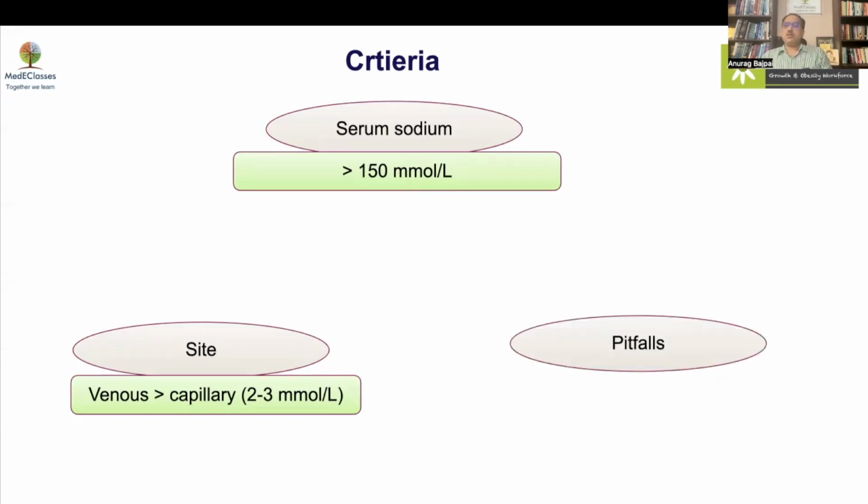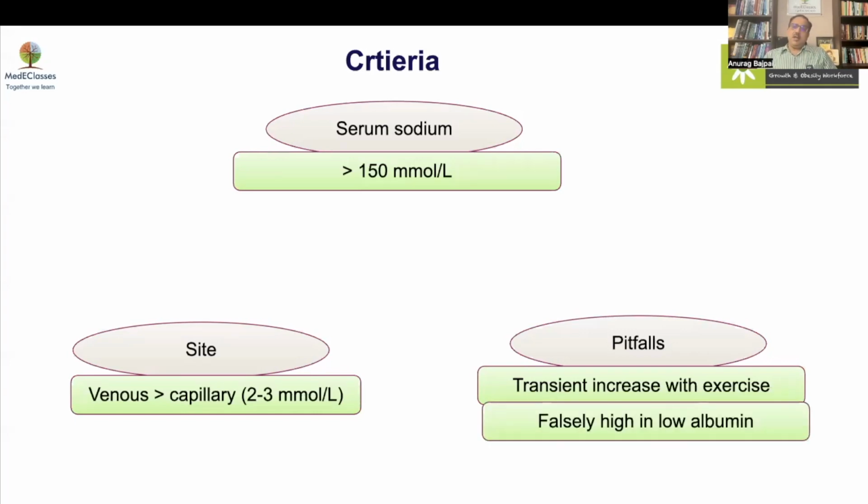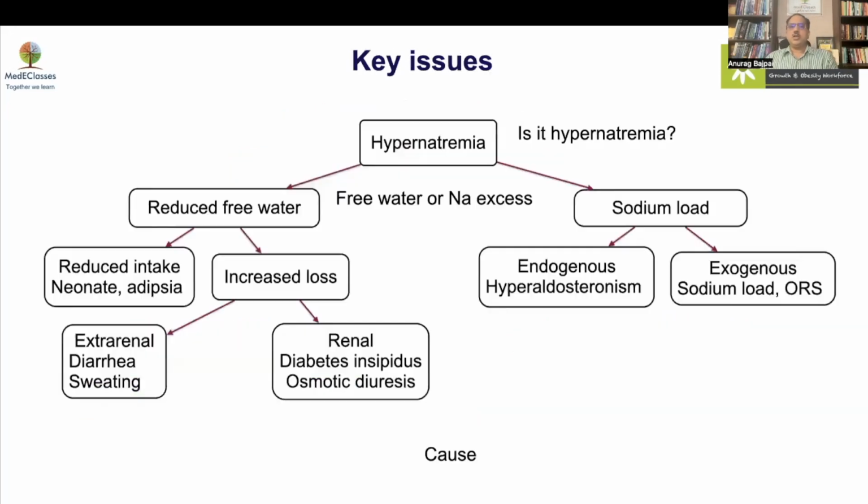The problems, of course, are that if somebody had seizures or a lot of exercise in a particular area, the release of sodium can cause a transient increase, which will then normalize over time. We talked about hyperproteinemia, hyperlipidemia, and hyperglycemia as causes of pseudo-hyponatremia. Similarly, if the albumin level is low, your sodium level will be falsely high in that regard. So these are the scenarios which you need to be a bit cautious about.